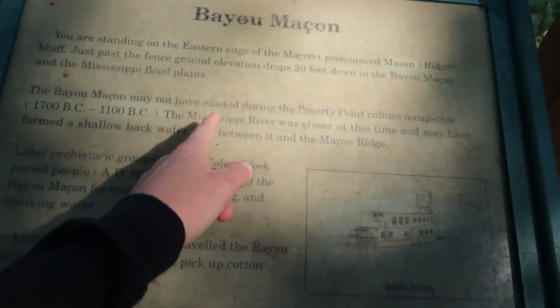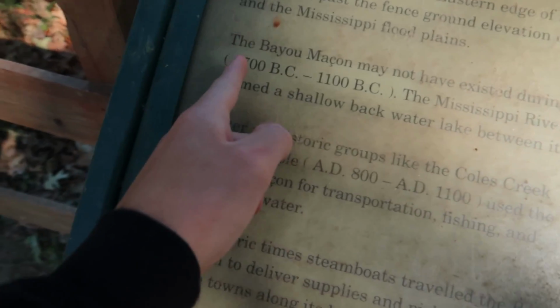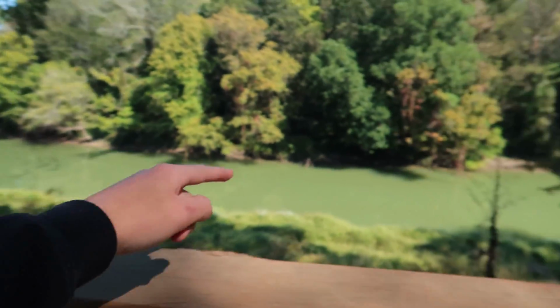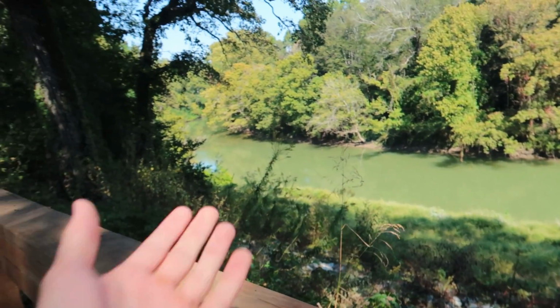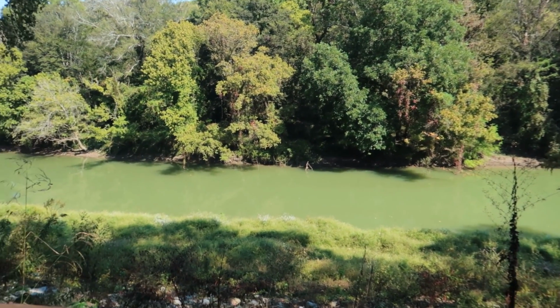And this may or may not have existed during the Poverty Point culture occupation from the time that it was built, because the Mississippi River might have been closer this time. Because as you know, like I was saying, rivers do change their course, and they build new courses. So this may or may not have been here, and if it was here, it was at a different location than it is now.